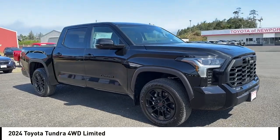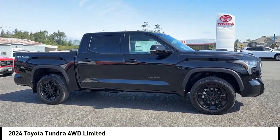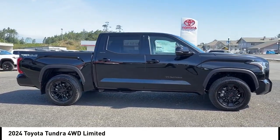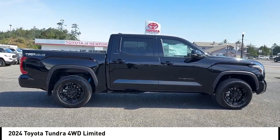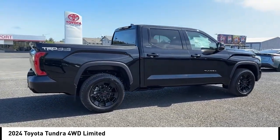Come test drive the 2024 Tundra. Tundra has a number of unique features useful for those using it as a work truck, including extra large door handles, a deck rail system, and an integrated tow hitch.